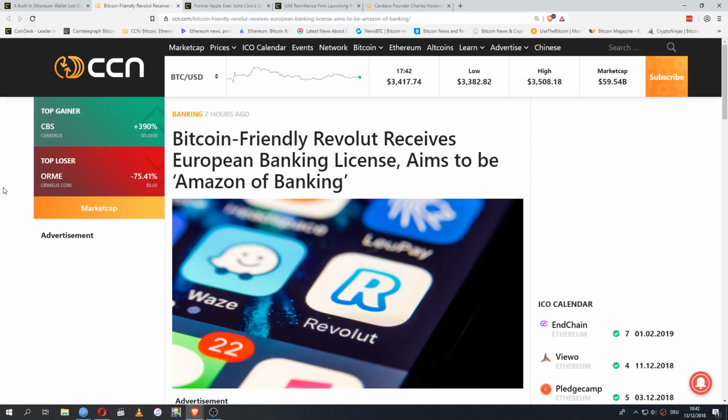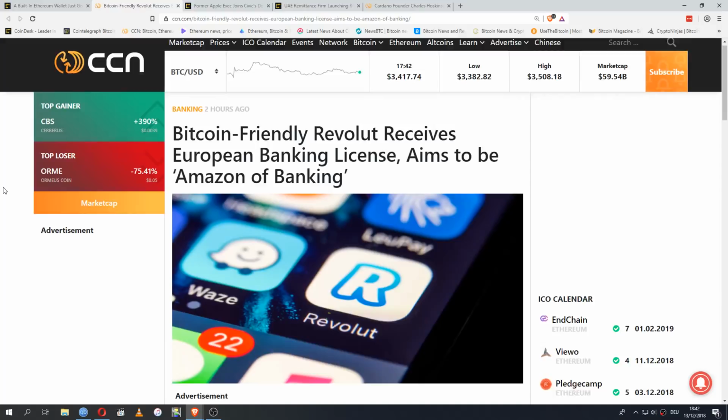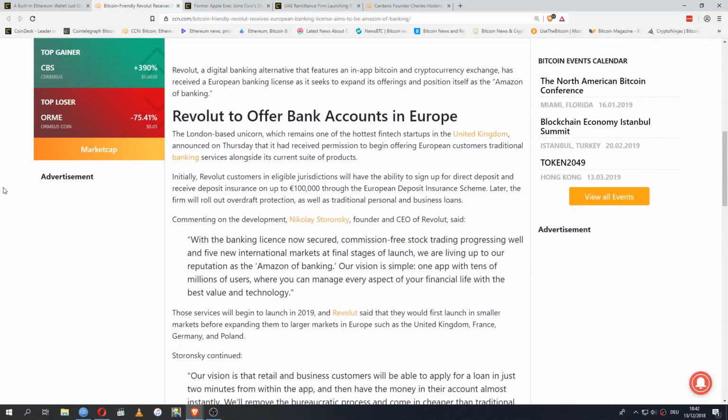Now let's talk about Revolut. Revolut is not technically a crypto company, but they want to revolutionize banking, and in the process they have been crypto friendly in the past. So let's look at what is going on with them right now.